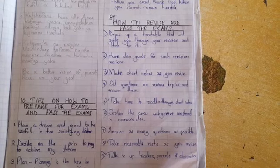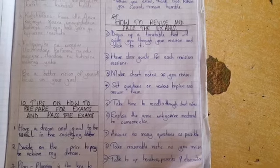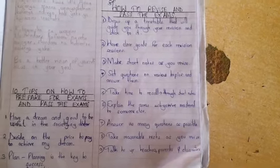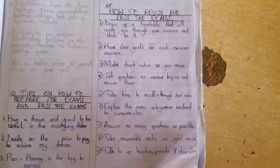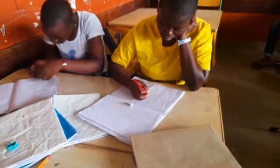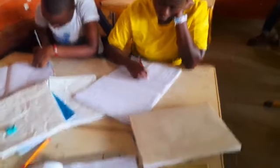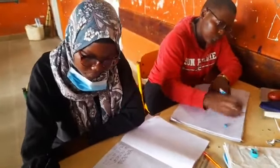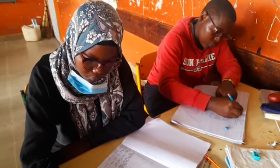Number 8, take reasonable breaks as you revise. Remember that the human mind also gets tired. So, take reasonable breaks as you revise. If you take breaks regularly, your concentration will be better. You will also realize if you take breaks, you will find yourself retaining more information than if you try to read when you are tired. Do not waste energy and time revising with an overtired mind.